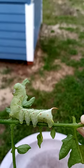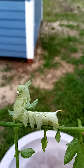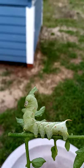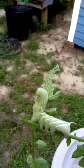Okay, so look at this. It looks like a dinosaur tail, and then it's got what looks like a stinger on the back. He's got his head up. I hope to see his eyes really good. It's hard to tell.